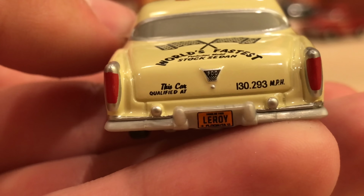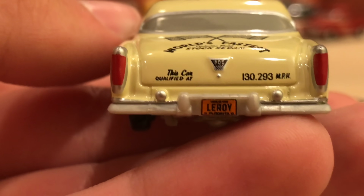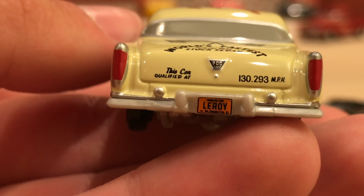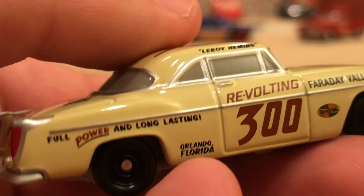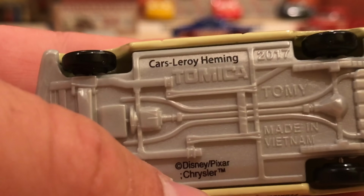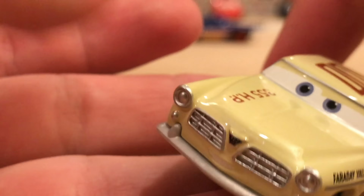This car qualified at 130.293 miles per hour. That's pretty cool. I like that. And his license plate is Leroy. So Mattel is supposed to make this guy soon. Leroy Hemming. And hopefully they do, because Tomica, they're a little small, but the details are still there. I'm glad I got this guy.